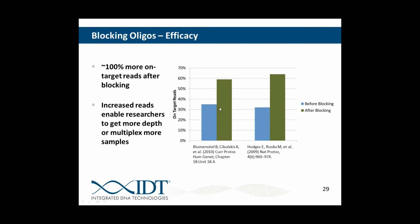The Blumenstiel paper saw an increase from 34% to 58% of on-target reads. So in other words, the amount of on-target went from 34 to 58. In the Hodges paper, they went from 32 to 64. That's approximate, between the two of them, that's approximately 100% increase of on-target reads. And if you think about how expensive these kits are to sequence, it's really important to make sure that you're getting as much as you can out of them.